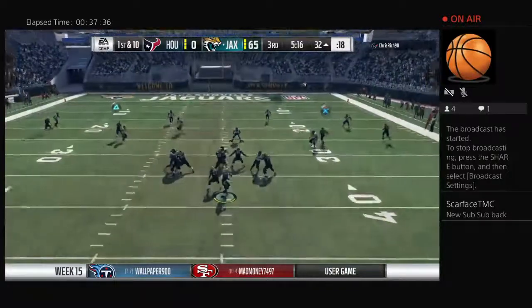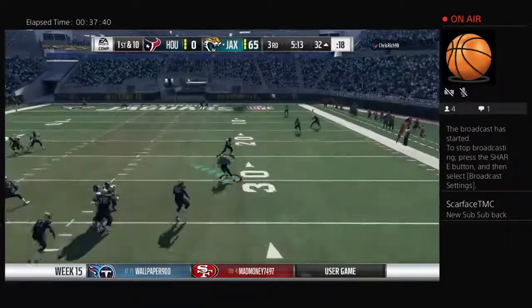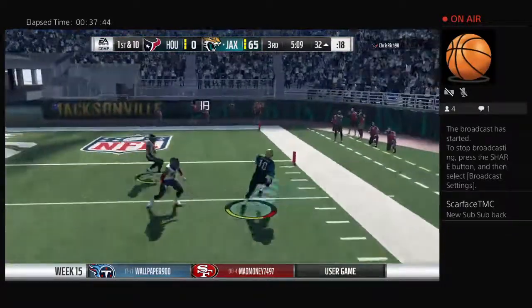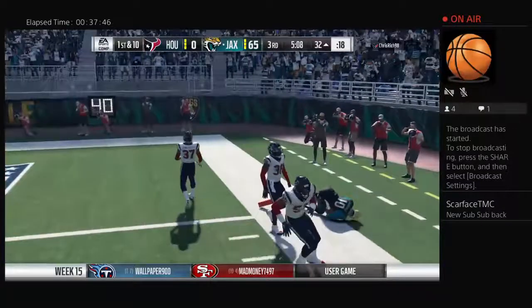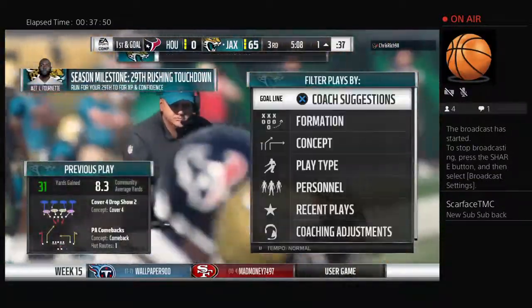They go play action here on first down. Eluding the pressure right. And some room to maneuver. Big yardage there on the scramble. It gets him a first down.